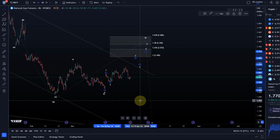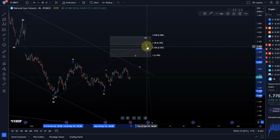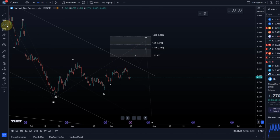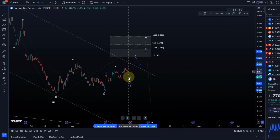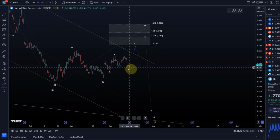I mean, it could be that the C wave is an ending diagonal. Okay, so A, B, C, the C wave as an ending diagonal. That's definitely one possibility. And then we would be dealing here with, let's see, could be an A, B, C in wave 3. That's a very constructed count, of course. It's also possible that the wave 2 is still unfolding. Then we have a flat structure. But yeah, when it starts to morph, it's already showing weakness.